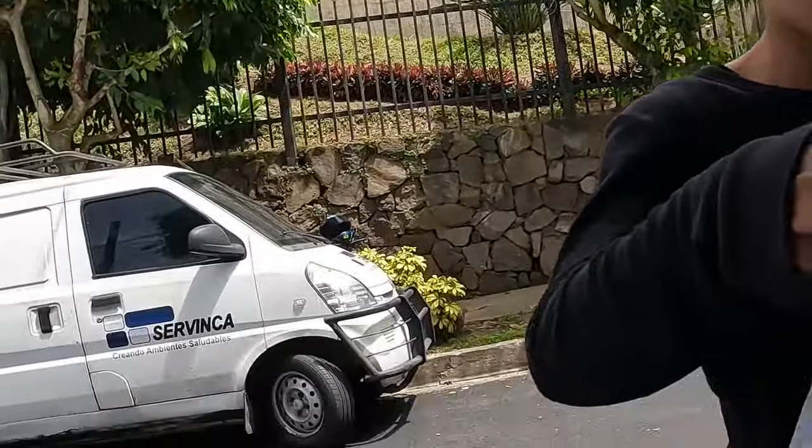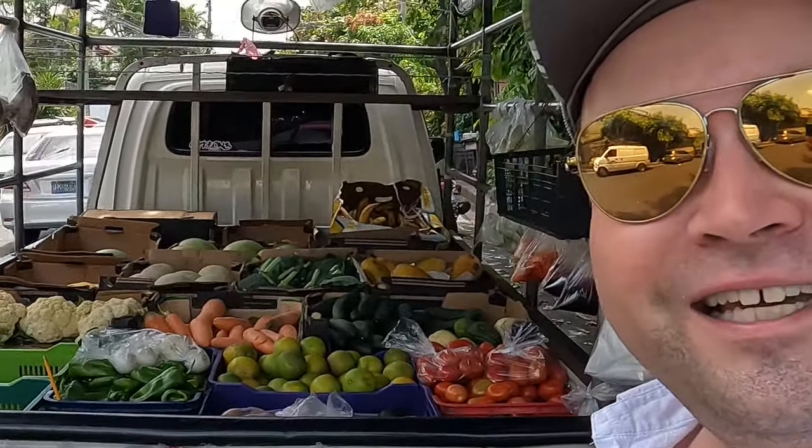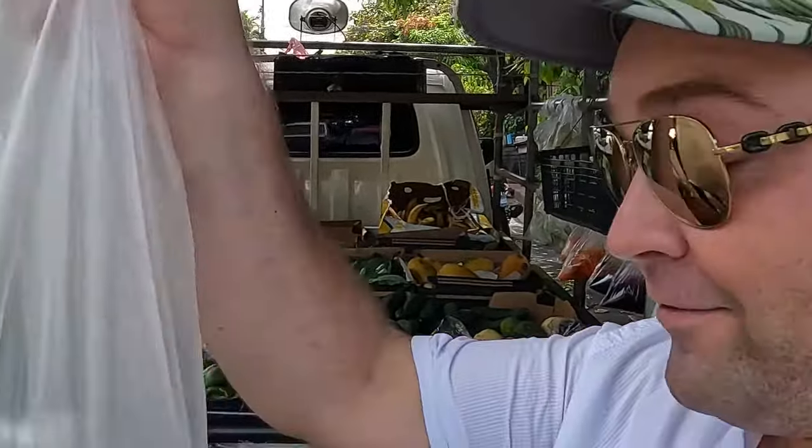There you go. Muchas gracias. Un momento, por favor. Okay. Muchas gracias. I can't wait to try these. It's going to be delicious. So lots of things you can get for $10 in El Salvador, starting with a big bag of Lychee.